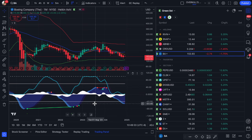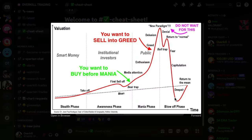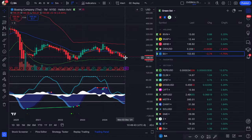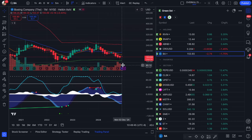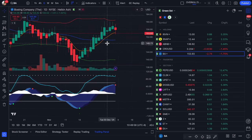So eventually, right, you're going to get all the weak hands out. People are just tired of it going down, down, down, down, down, and eventually there's going to be a turn. So this one's definitely in despair here. And the candle was green, just so everybody knows, when I entered, but look where the wave is, okay? This dot looks like it wants to flip, okay? I'm going to guess that one's going to come in January or February, depending on how we move, but I have a really tight stop loss on BA, so a very risky trade.